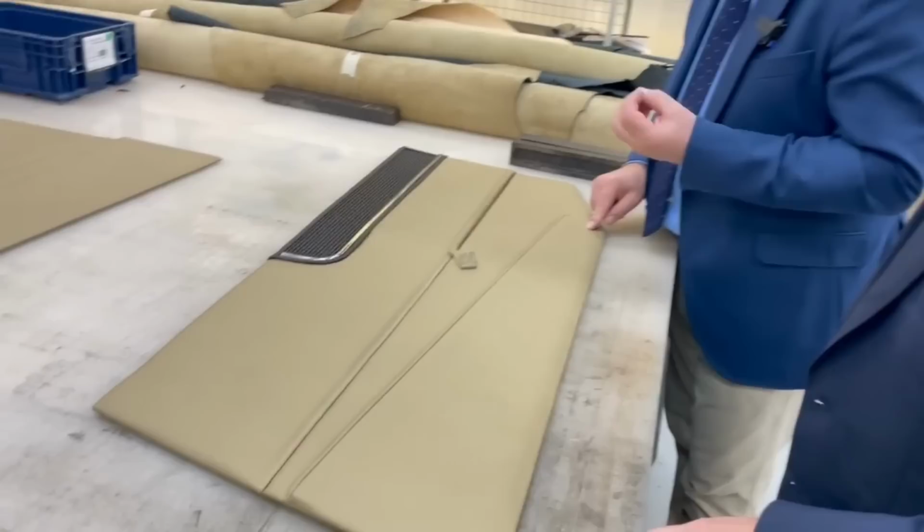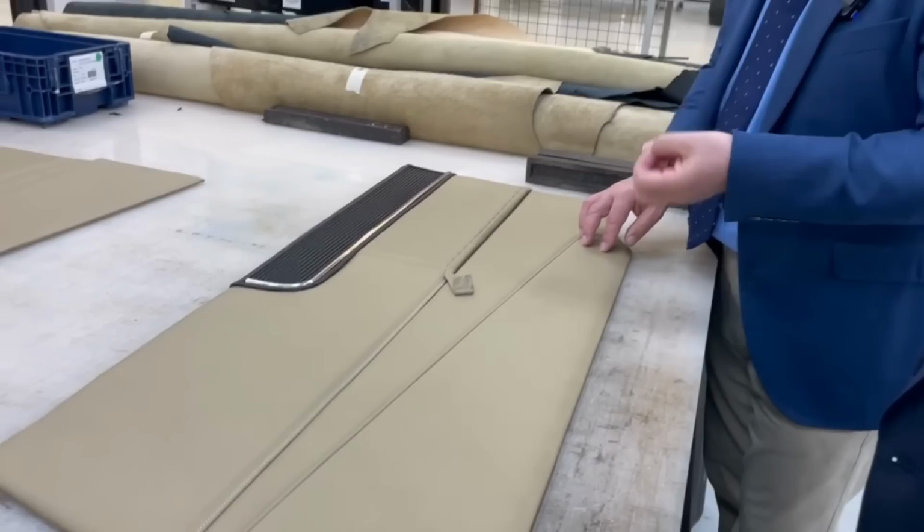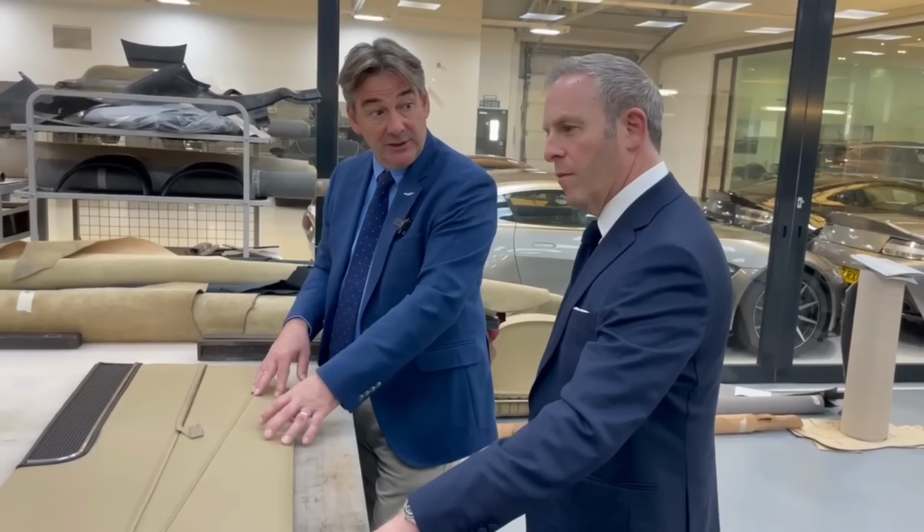It's really important because the grain on this type of leather is not embossed like it is on modern leather. This is a really natural product, which is why it smells of leather and doesn't smell of glue or varnish or paint. The leather's manufactured by Connolly Brothers, the same company that did it in the 1960s. So we have a real authenticity.